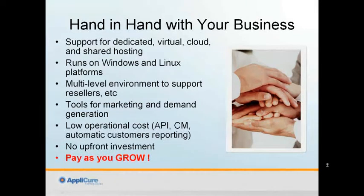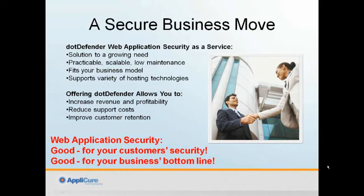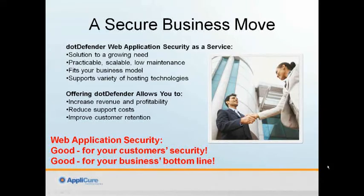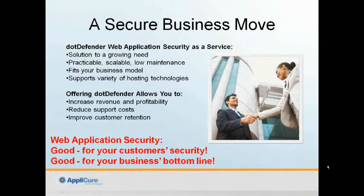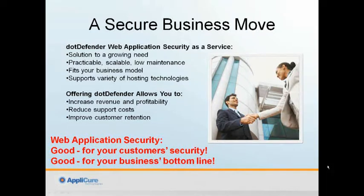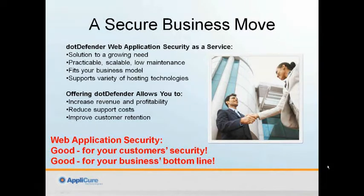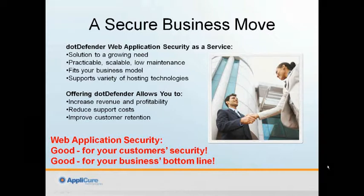And again, just to finish up from my perspective, we like to say this is a secure business move. It's a solution to a growing need. As Gartner had mentioned, 75% of attacks are through the application nowadays. It's a lot of stealth-like attacks, so people don't know that it's out there. As both Stacy and Brian had mentioned, the monitor-only mode lets you get out there and try it and show people that they're actually getting hacked, or that the attempts are there. It's a scalable and low-maintenance solution for you. Again, we're trying to take the labor out and automate as many places as we can to make it as easy for you and your support teams and your operational teams.